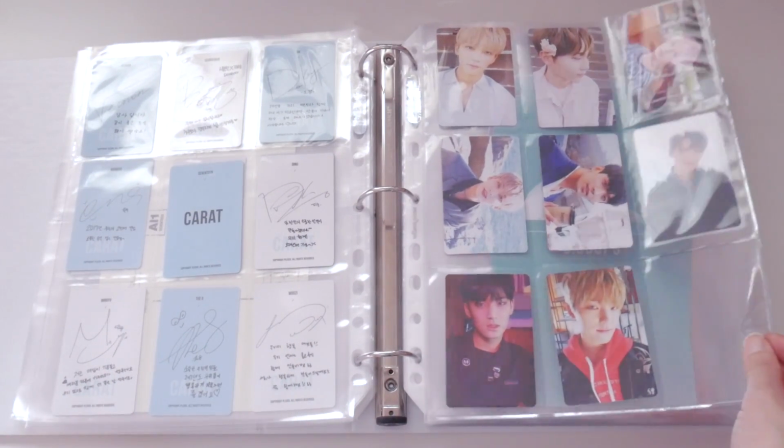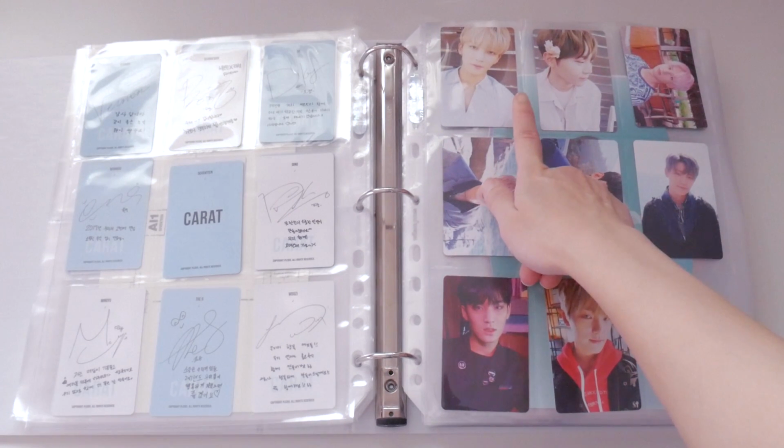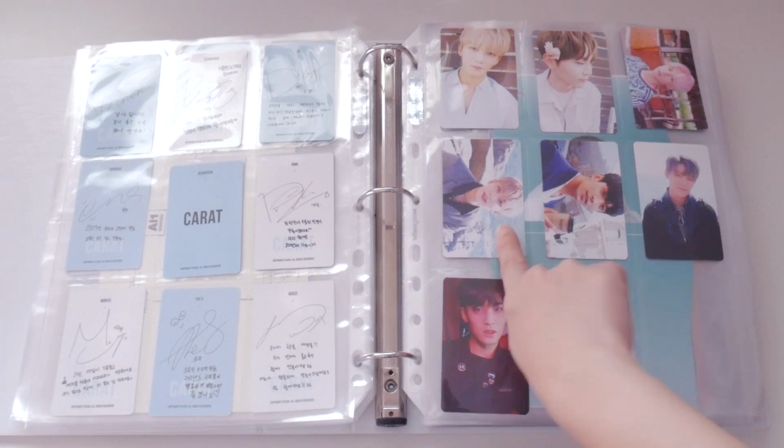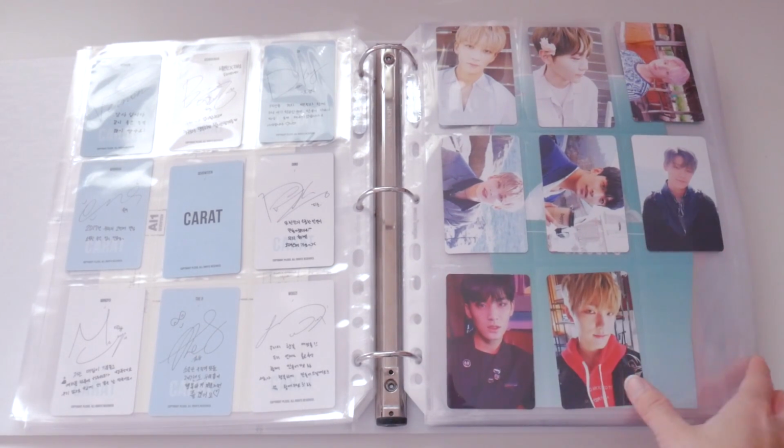And these ones are the teenage album photo cards. Again, this is the one I traded for. I traded for this one. I received this one from Alice. And then I believe all the other ones are the original ones.